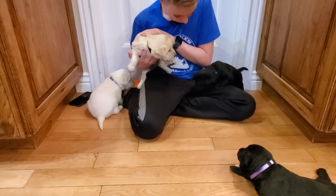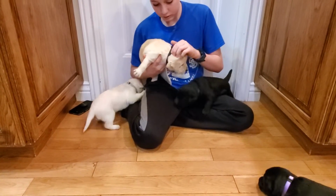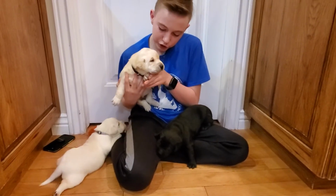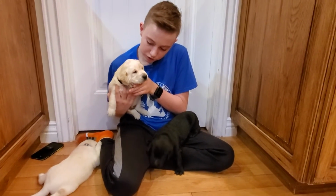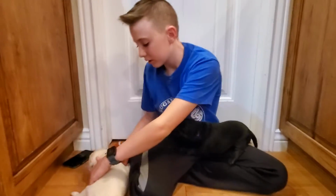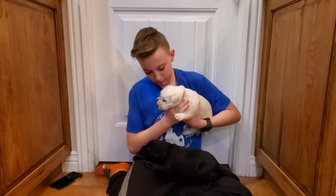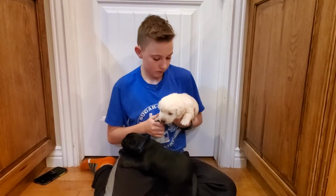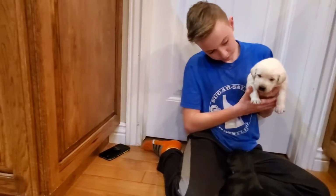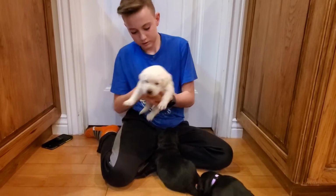This is the black collared yellow male that McKay has. All right. It's got some great colors. All right, you can put him down, McKay. Here is the whiter male, the gray collar. All right, you can put him down, McKay.